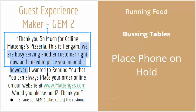9 out of 10 customers are calling to place their order. And you can simply say, I want to remind you real quick that you can place your order online. It's going to be even faster. Please go to our website. In the meantime, I'm sorry, I need to place you on hold. That's that. And you're going to say, would you please hold? And they're going to say yes, or whatever it is. And you're going to thank them for it.